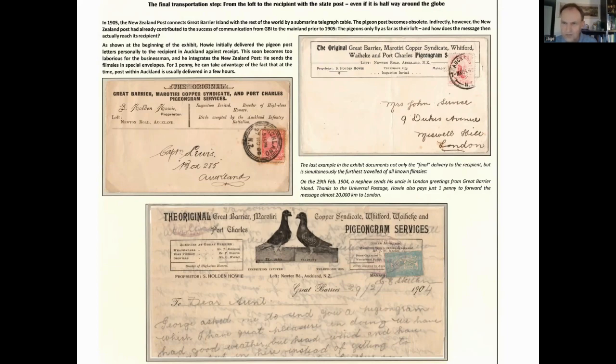Not by pigeon, one must say. It went 100 kilometers by pigeon to Auckland and then 20,000 kilometers by boat to London. But you don't have any pigeongram which traveled a longer distance. Not even a balloon message, the one balloon message which exists from the 1870 Paris balloon mail, went that long. There is one to Australia, which is only 18,000 kilometers.